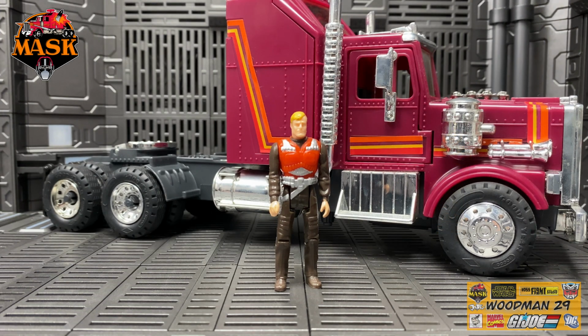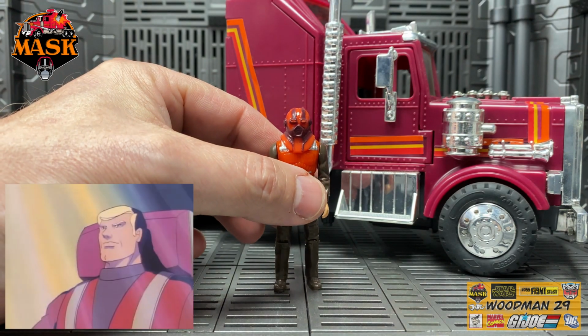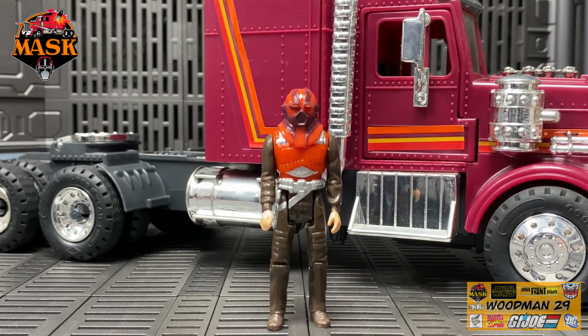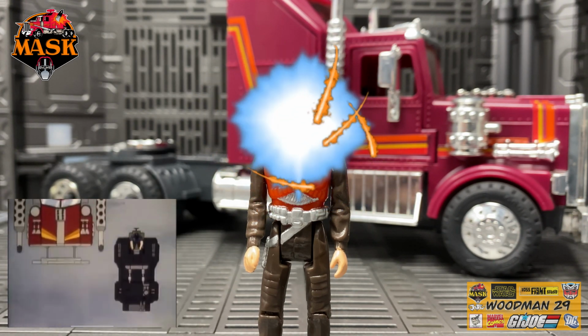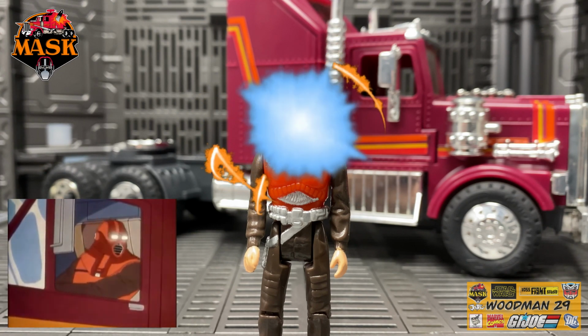The second figure included was Matt Tracker, the leader of the M.A.S.K team. And Matt is wearing his Rhino uniform and is geared with the Ultra Flash mask. Not only was this mask the closest thing to the logo, it shined an ultra bright light to disorient his enemy. Maybe I can throw a little light on the situation. Ultra Flash on!